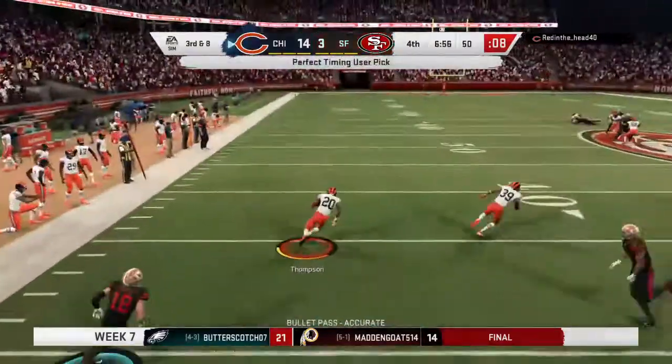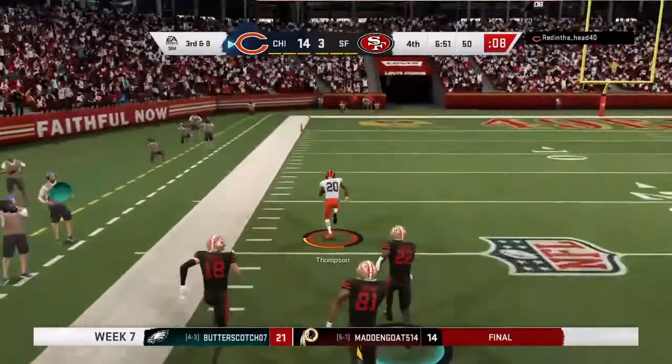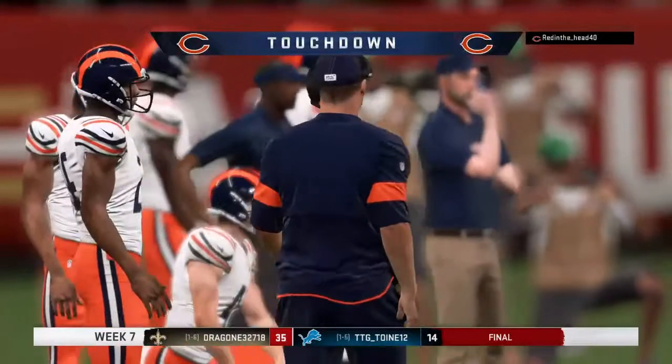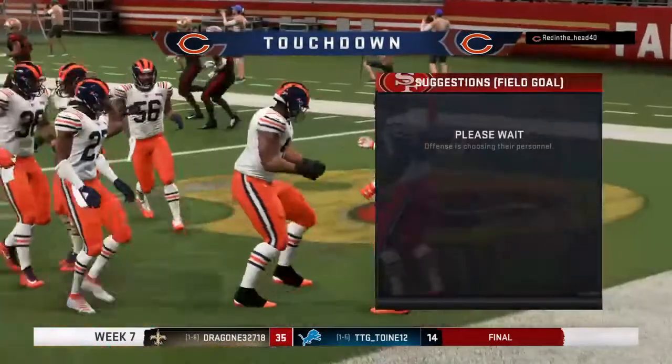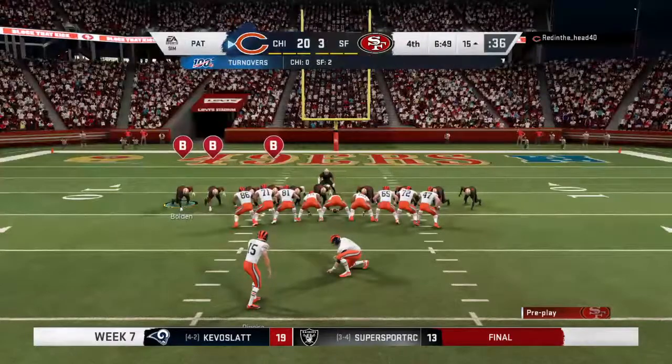Looking for Pettis, but that's intercepted. Picked off near the 34. But he's free going down the left side. It's a foot race. And they will score a pick 6 for a Bears touchdown.